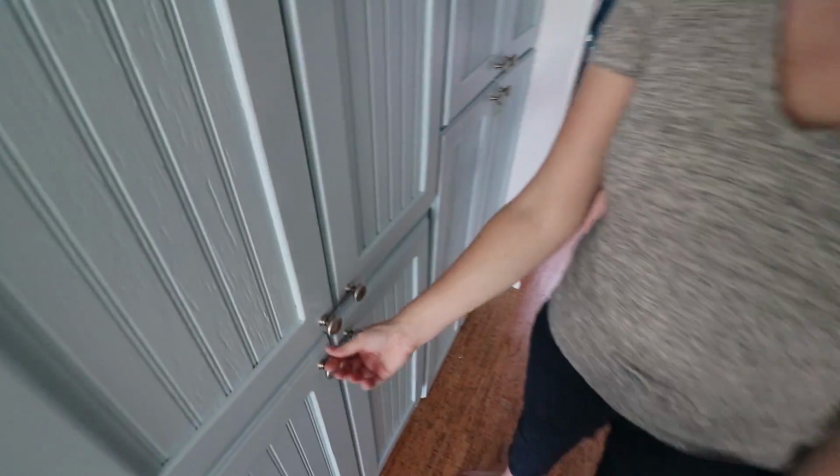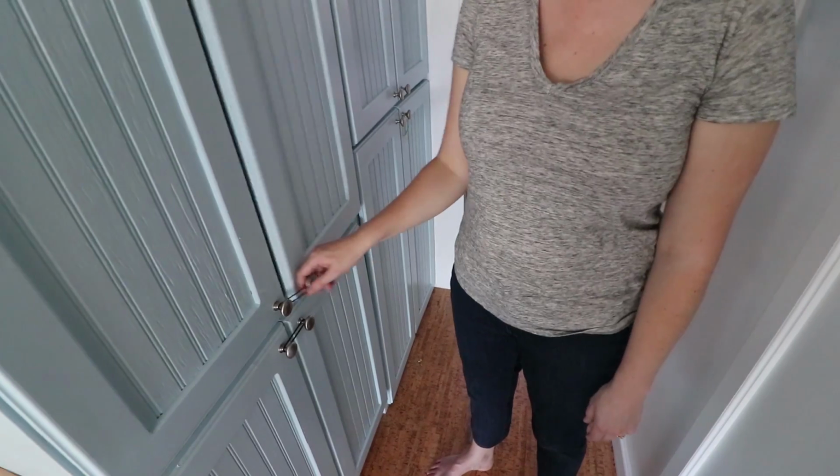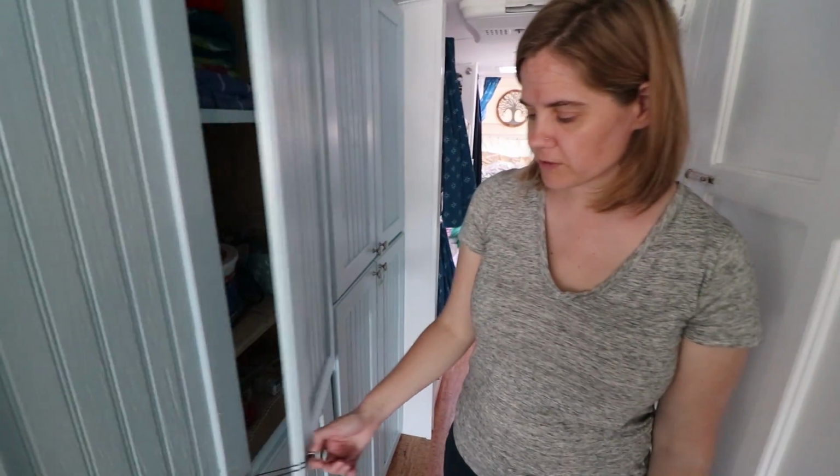I noticed you have these on by stuff. Well, of course I noticed that, but tell the people what that's about. So we just did that in case we're driving down the road and it wants to open, it's not going to open far. It won't sling open. For the most part, it hasn't moved around.